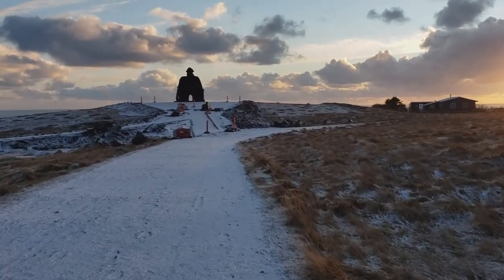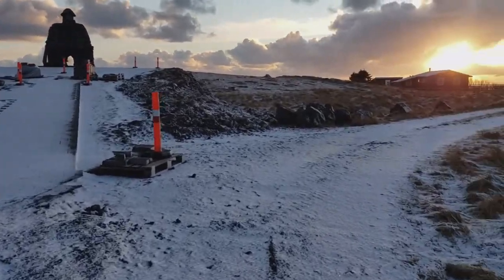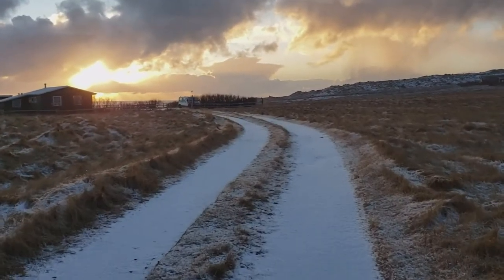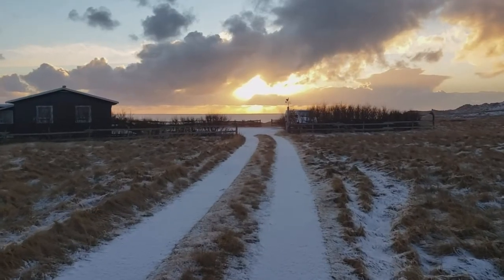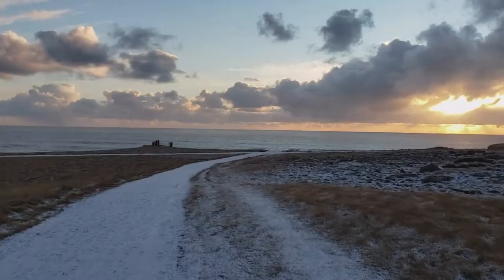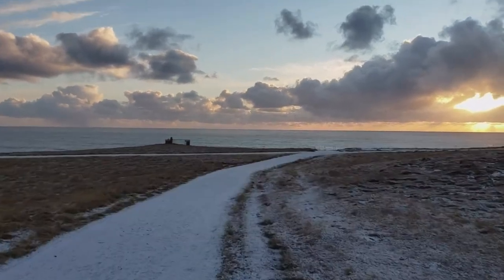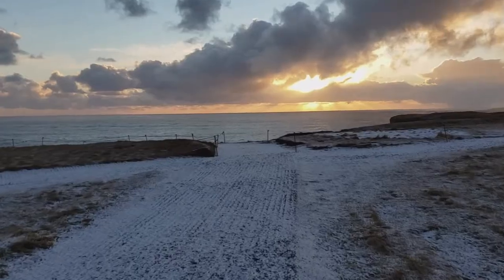It is located on the northern coast of the Snæfellsnes Peninsula, which is known for its stunning landscape and dramatic cliffs. The name Gatklettur comes from the Icelandic word gat, which means hole, and klettur, which means rock or cliff, reflecting the characteristic hole or arc shape of this natural wonder.